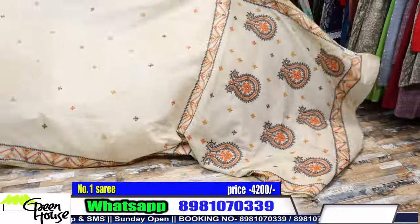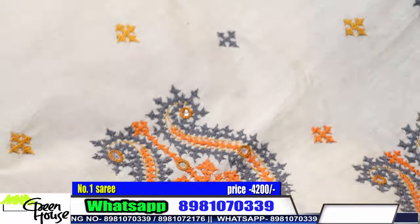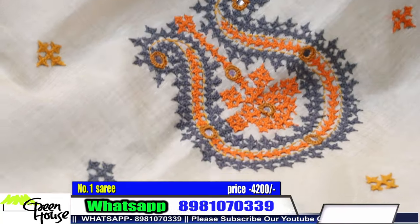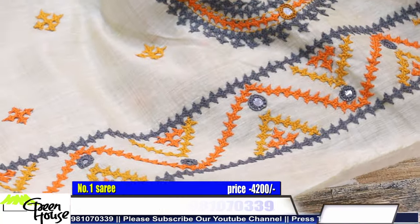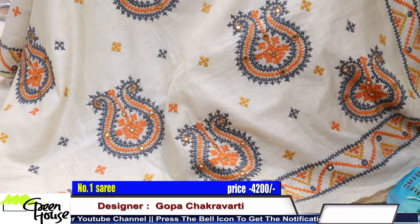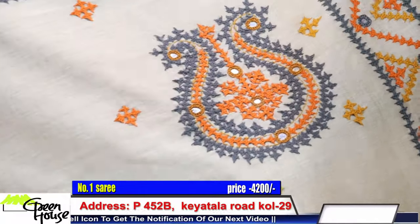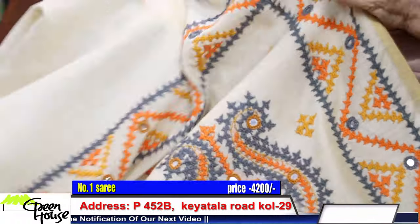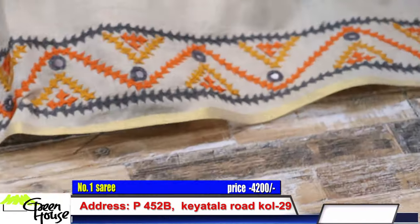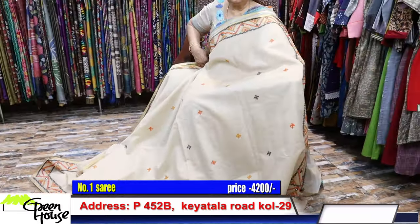Wow, the first sari is very beautiful, very neat work. Look at this. The Kutch embroidery done up for the Achal, in orange and mustard and grey. The thread has been used and there are mirrors also, which are sequins actually. Look at this, this will be styled like this. It's beautiful on a beige silk cotton.